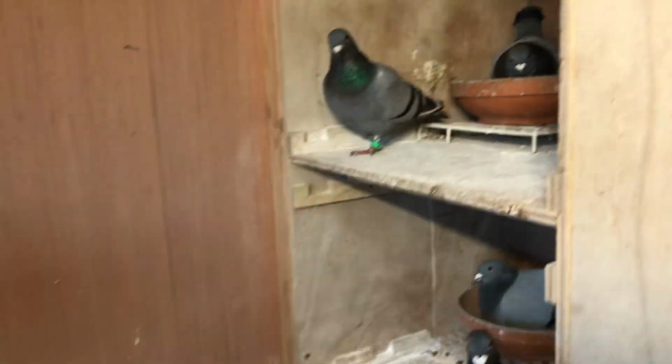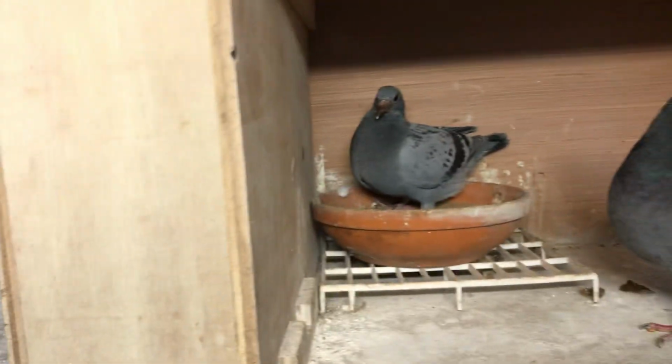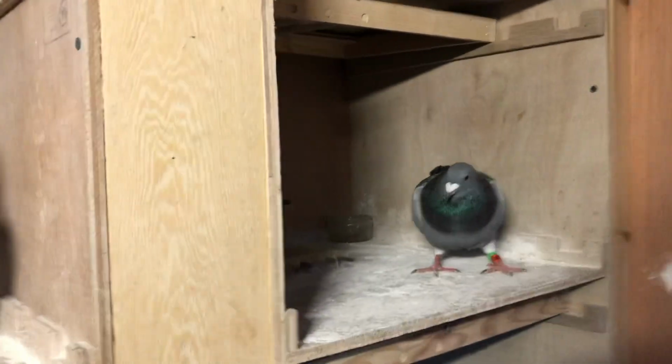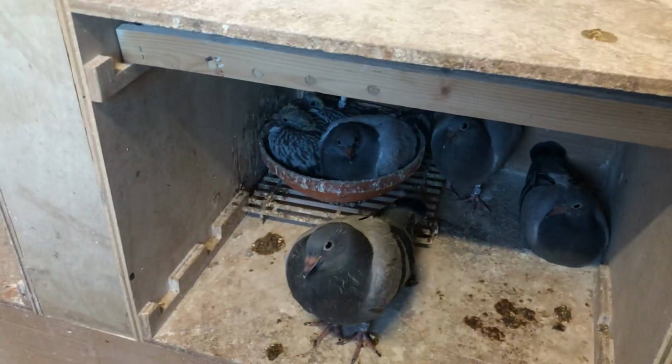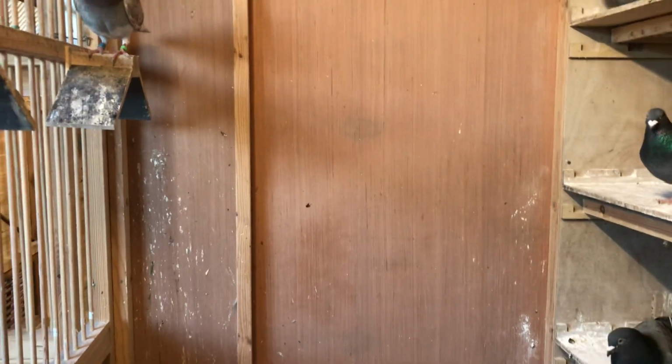Well, these are now my race team. They're just going back down on the round. They'll sit these now for about 4 days. Most of them have been sitting now their second day, most of them. And this is the remainder of the young ones that are left. And yeah, they've gone really well. So like I said, this is where I'll do most of the racing from this year.